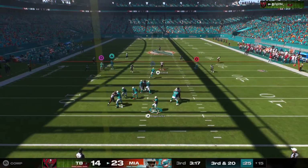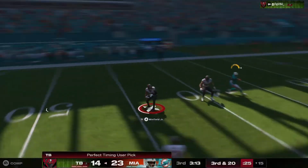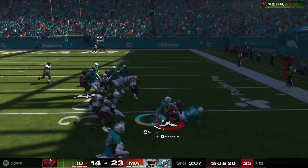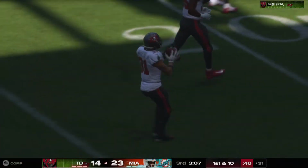Now on 3rd and long, they'll look to throw. They'll let this go deep for Waddle. Oh, he tries to force it in, and it's intercepted. Picked by Antoine Winfield Jr. And a great return as he gets this all the way down close to the 30-yard line.